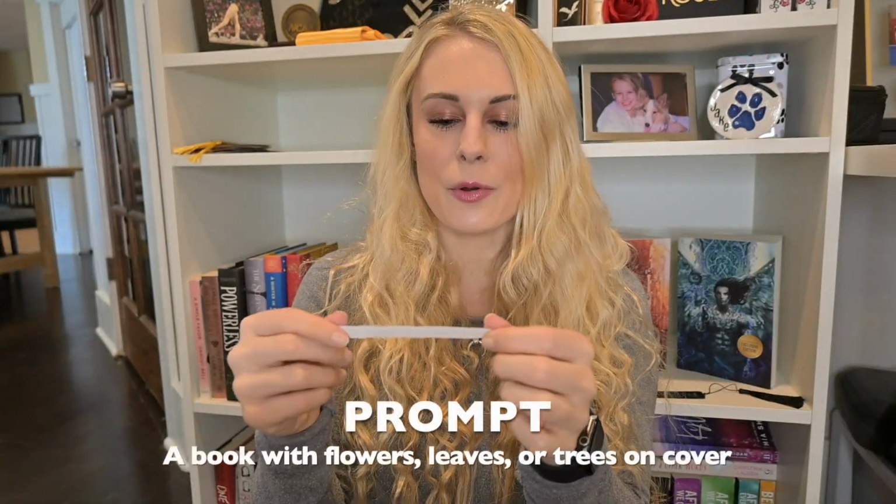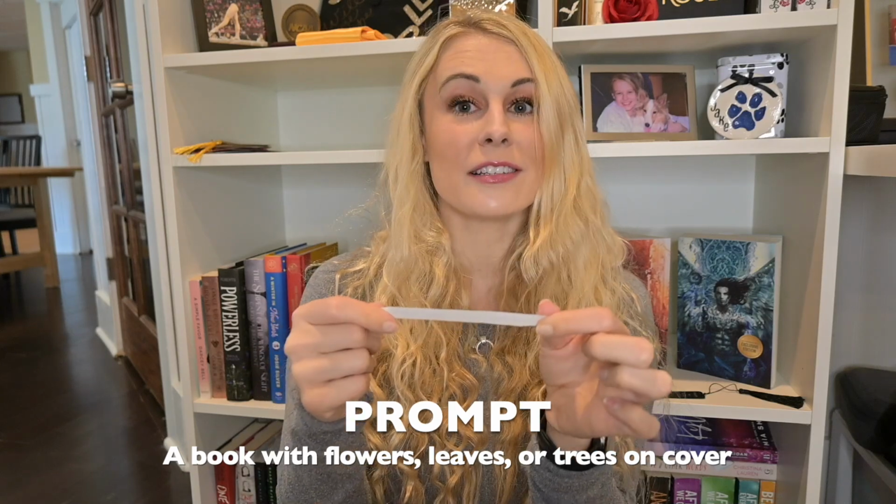Okay, I am so excited because now we are going to pick 6 different prompts and choose the books for them. So I'm gonna shake it up and put my hand in. Okay, I chose my first prompt. I wrote these really small so you guys won't be able to see them, but this one says, a book with flowers, leaves, or trees on the cover.